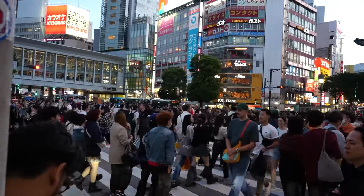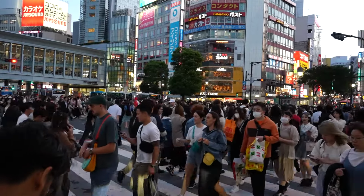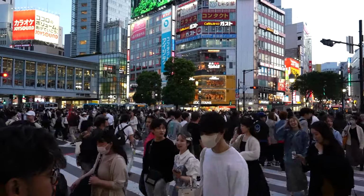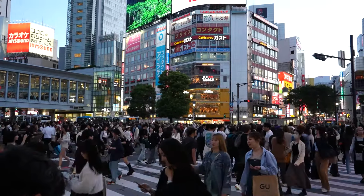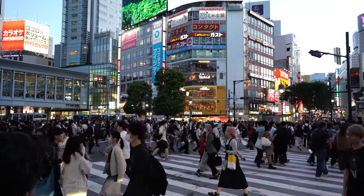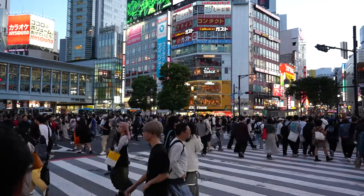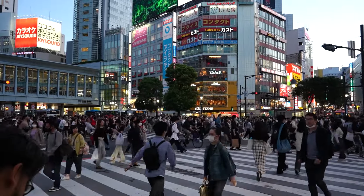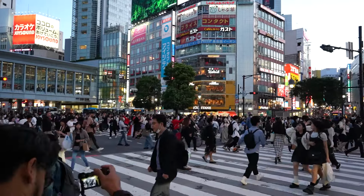Finally, we're back at the Shibuya crossing, and it's a lot busier than it was in the morning, mostly with tourists going back and forth and videoing themselves. So of course I had to walk back and forth trying to get a video. It's hard to show the size and the amount of people that are there.